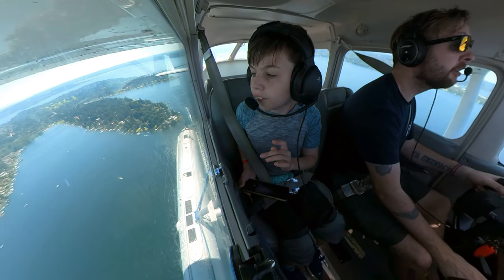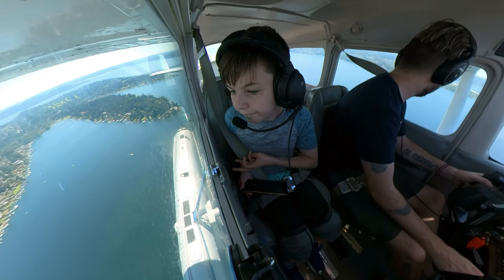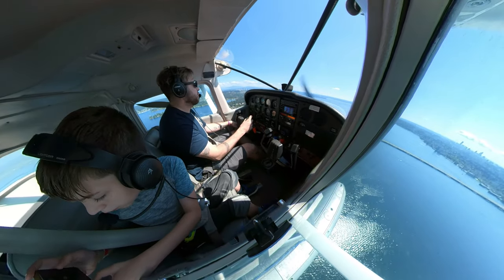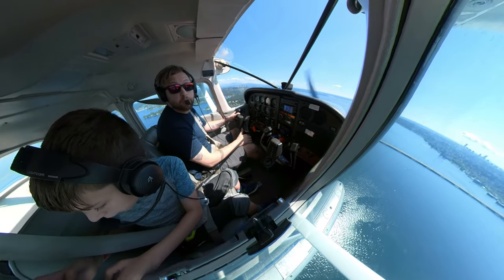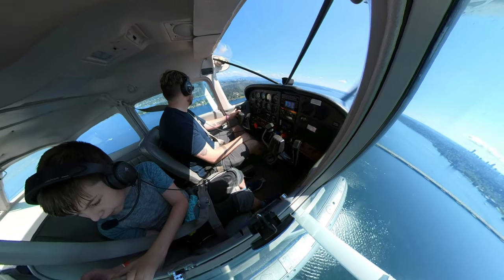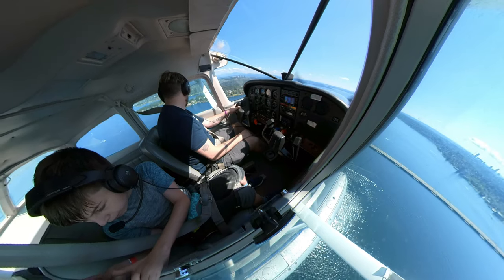We went up and took one quick spin around Lake Washington just to see if we wanted to try landing there, but since it was my first time out, I figured we'd keep it simple. So we turned around, went back over the 520, called up Renton Tower, and headed back to the seaplane base at the south end of Lake Washington.